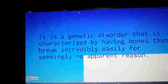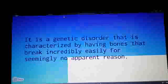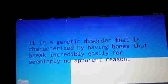Osteogenesis imperfecta is a pathology of the bones. It's a genetic pathology that causes the bones to break because of several traumas, or a disorder of the bones that break easily. This kind of pathology is proper to kids. As I said before, it's a genetic disorder characterized by having bones that break incredibly easily for seemingly no apparent reason.